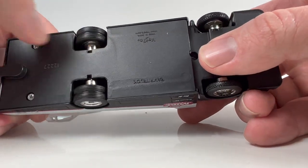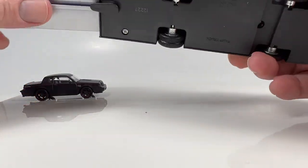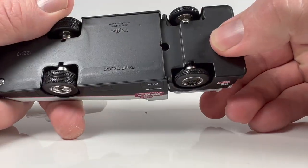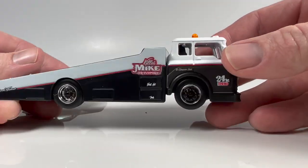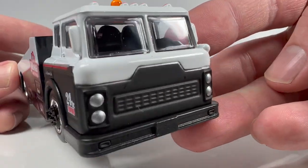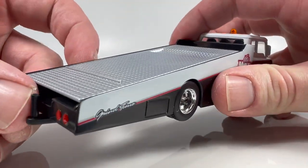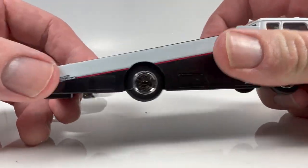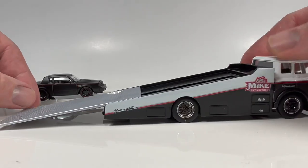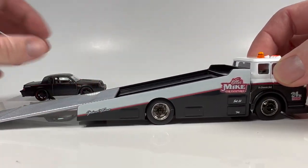It does have rubber tires, dualies in the back. It's a plastic base. This whole back piece is actually plastic, including this. The cab of the truck is metal. That's about all the metal you're going to get on this. But for the price, I don't remember what these cost, but they are cheap. So for the cost, I would say this is a fairly good value. Plus, it's got a trailer hitch on the back, so I guess you could hook up a Maisto trailer to it. Rolls super nice. And it's got a working ramp feature. It's pretty cool.